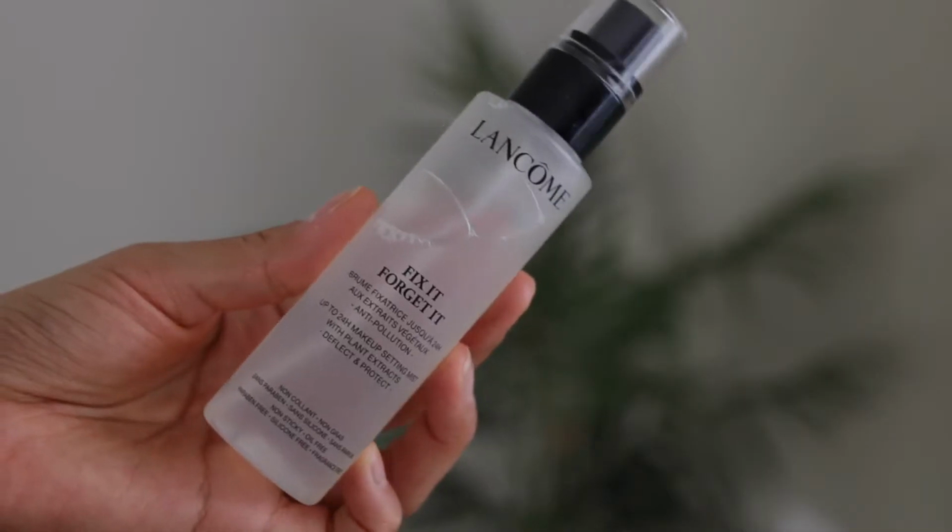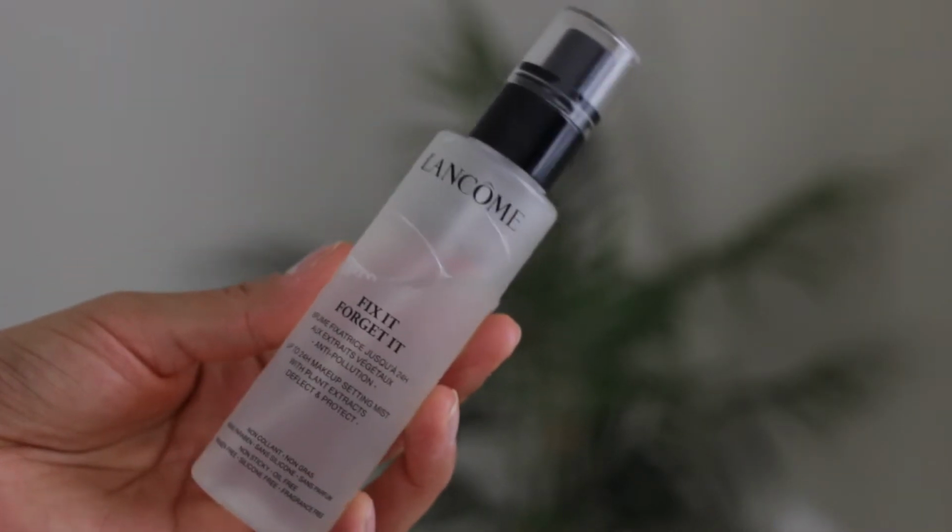Next, I have this setting spray from Lancome, and I got this when I got the setting powder. This is the Fix It Forget It setting spray. It says up to 24-hour makeup setting mist with plant extracts, and it deflects and protects. I don't know, I really like it. The only thing is that when I spray this, a lot of it actually leaks from the spray part. I don't know how to explain it, but if I spray it, a bunch of it will leak. So I don't know if it's just mine or if it's something that they're having a problem with. But I really like this setting spray.